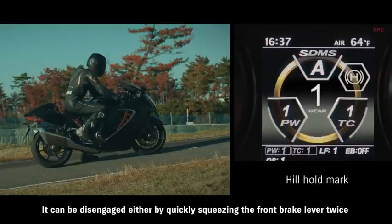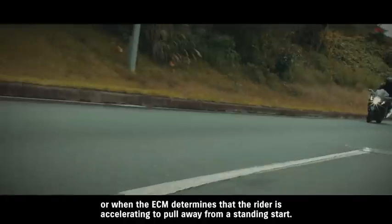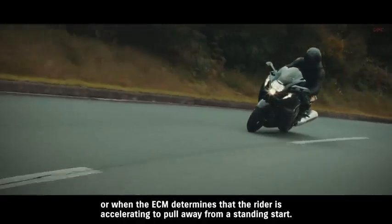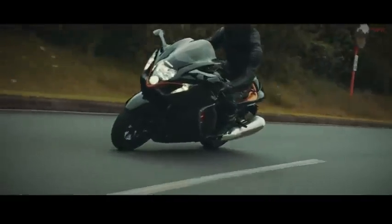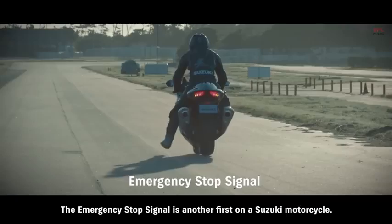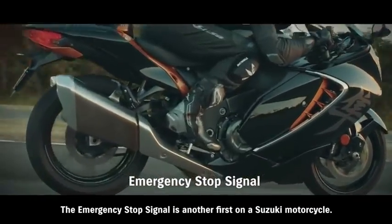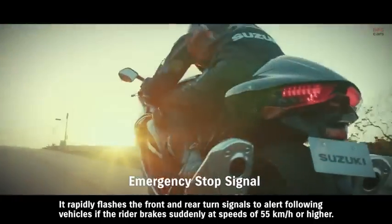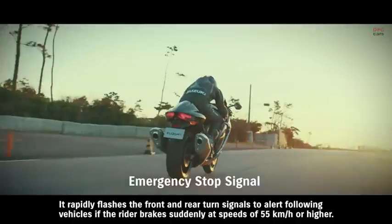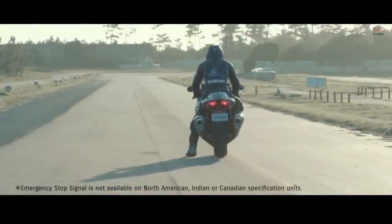It can be disengaged either by quickly squeezing the front brake lever twice, or when the ECM determines that the rider is accelerating to pull away from a standing start. The emergency stop signal is another first on a Suzuki motorcycle. It rapidly flashes the front and rear turn signals to alert following vehicles if the rider brakes suddenly at speeds of 55 kilometers per hour or higher.